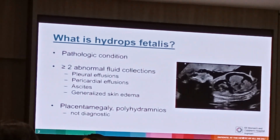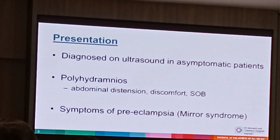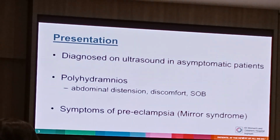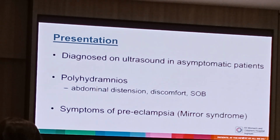Placentamegaly and polyhydramnios can be present, but they're not diagnostic of this condition. It usually is diagnosed in an asymptomatic patient on an antenatal ultrasound, and very often we put the scan probe on and we suddenly see that the baby is hydropic. Rarely do we suspect it because of other symptoms.